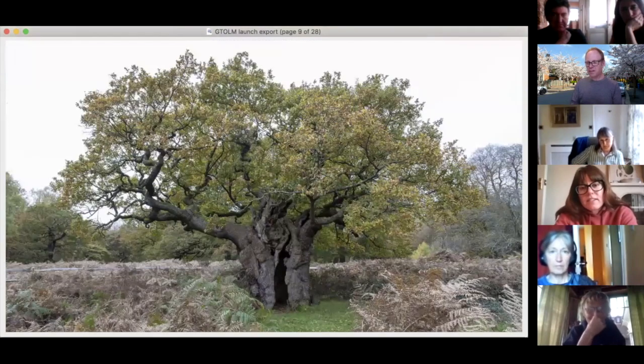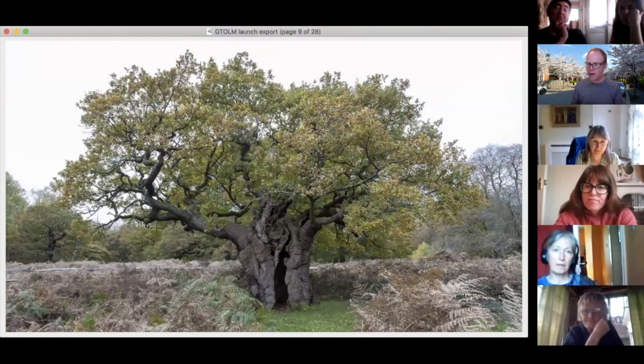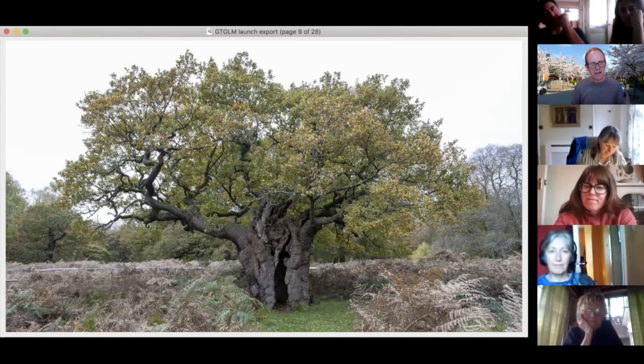So as well as Greenwich Park, of course, Richmond Park is famous for its old trees. And indeed, Richmond Park has more ancient and veteran trees than some countries have in the whole of their country. So Belgium, for instance, has fewer ancient trees than can be found in Richmond Park. So we had to have a tree from Richmond Park. And this wonderful oak tree is known as the Royal Oak. It's thought to be 600 years old. Some people say it's 800 years old.